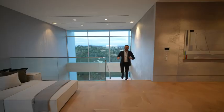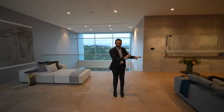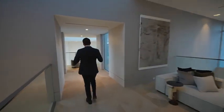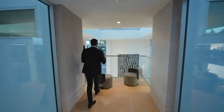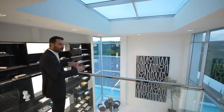Here we are on the second floor landing. We have beautiful hardwood floors throughout, seating area on my left. But first, I want to actually take everybody this way. So we talked about this detail on the first floor in the office, and this is the overlook area. And from here, you can really get a true scale of this room.